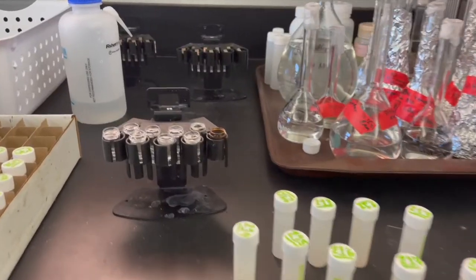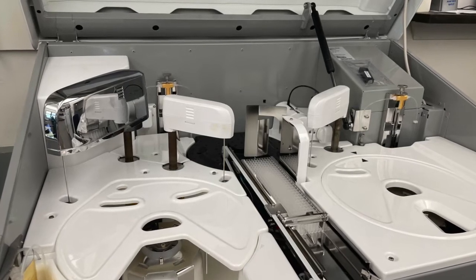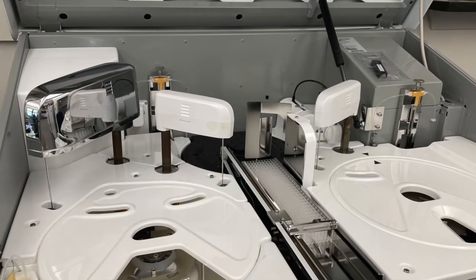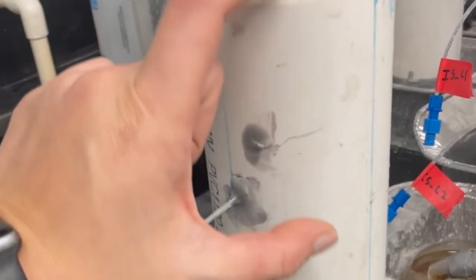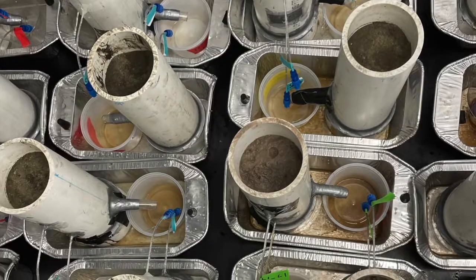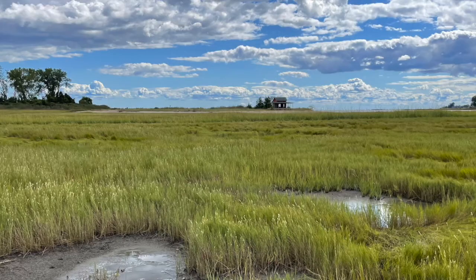The iron and sulfide water samples are analyzed on this Thermo Fisher Gallery Plus instrument. The water samples go in these racks, and needles inside the machine mix it with different reagents to cause a reaction. The color of the reaction is read by a special sensor and identifies the amount of iron or sulfide in the sample. The experiment is ongoing, but the goal of the project is to provide information on potential amendments that could be used by coastal marsh managers on Long Island Sound as they design marsh restoration projects.